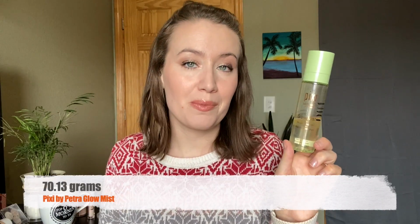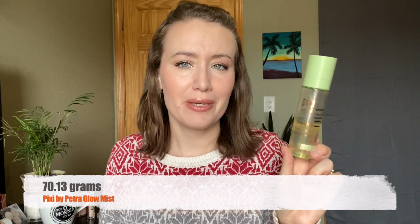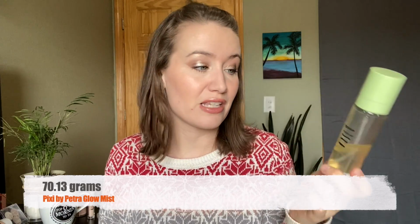I'm gonna try and use up my Pixie Glow Mist again this year. The Pixie Glow Mist is too glowy for me in the summertime, so if I'm gonna use it up, it has to be this winter and early spring. I'm hopeful I can do it. I tend to go in spurts with using a lot of setting spray and not using any. So I'm gonna try really hard to get through this, and I will be starting there. This obviously is from another project last year, but this is another product I'm hopeful to use up relatively quickly.